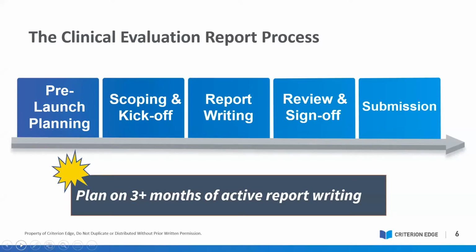The clinical evaluation process, and it is a process that culminates in the report about the process, really does have these five phases. Let's start at the pre-launch planning, and that can go on for some months, really. And then when it's time to start writing the report, the CER or PER, start with a scoping and kickoff, report writing, the review and sign off, and ultimately the submission. So we're going to talk today about following each one of these steps. And you'll see on some of my slides, there's a tip at the bottom. And much of our tips are about time.